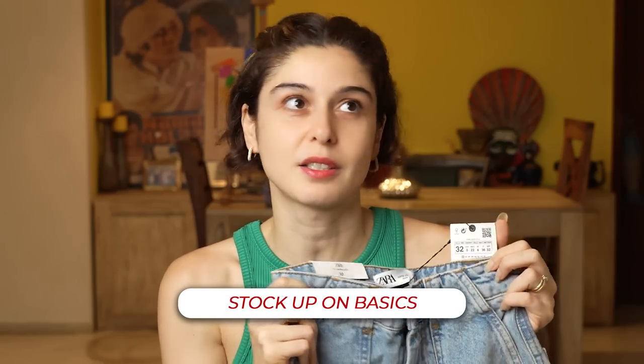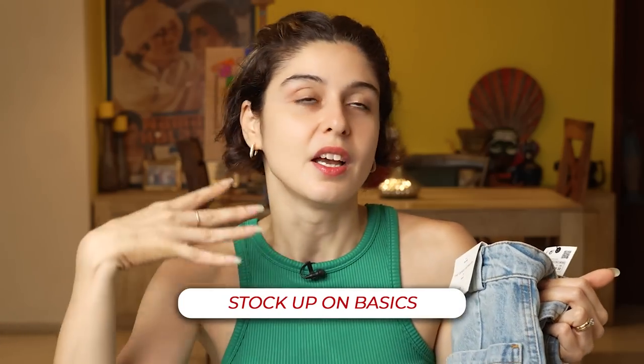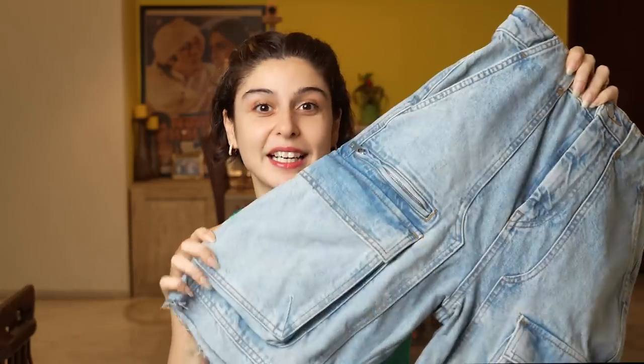Now the next tip for you guys is stock up on basics. Basics like your white tees, black tees, denim stuff, jeans, shorts. I have not been able to shake off pandemic Sherry, which is denim shorts and an oversized t-shirt. I live in that on most days, and I'm like, why am I buying all these really pretty fancy dresses when I don't really wear them that much? I'm living in denim shorts, so I need more denim shorts. This is what started this whole haul, by the way.